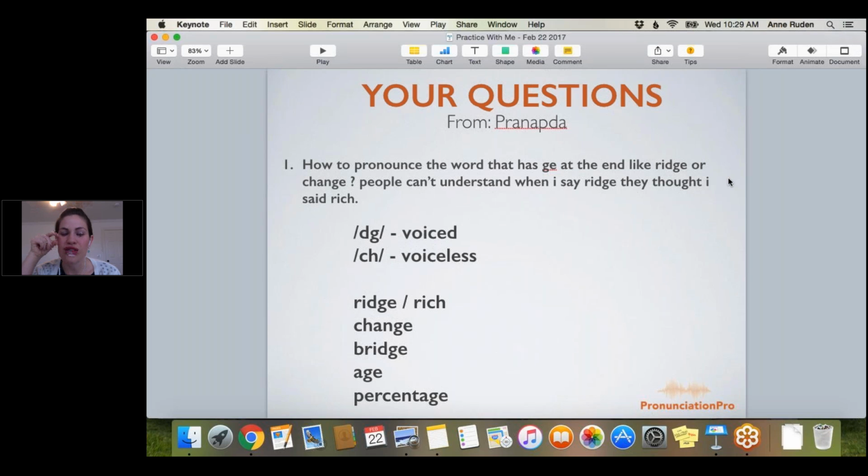So you do start this sound with your mouth in the same position as the D. Da, da, da, ja. You feel where your tongue is when you have that da, da, da. It's the same place. Da, ja. Da, ja. So that's why I do the DG, because it's a little bit of a combination of the two.